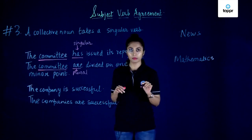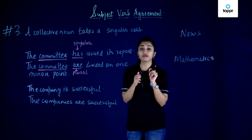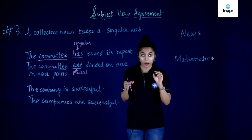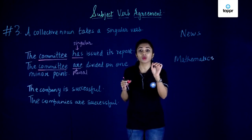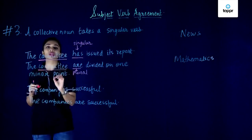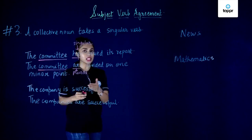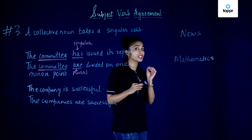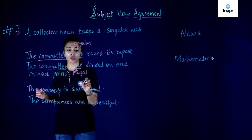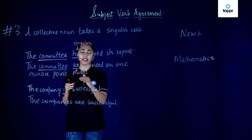Well, we have done that because in the second sentence, when we talk about the committee, we are referring to the committee not as a whole, but to its individual members. So, in the first sentence, when we are talking about committee, we were talking about committee as a whole. But in the second sentence, we are referring to its individual members, and therefore, we use the plural verb are. So, let's take a look at the next sentence.